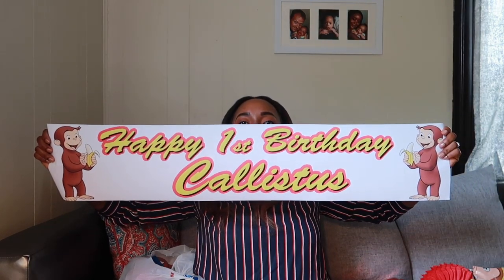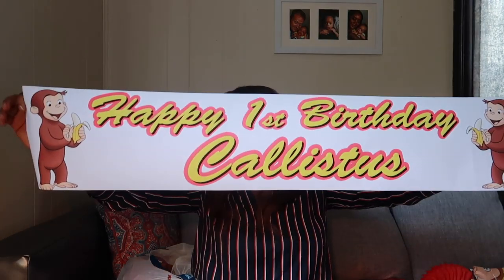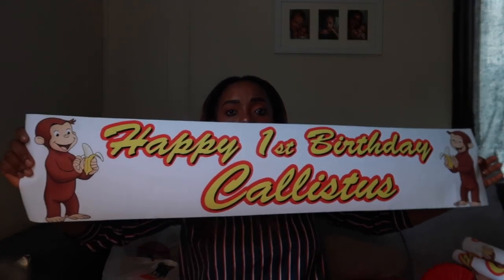All these Curious George stuff is from eBay, you guys. I couldn't get it from AliExpress. And we have this banner here. It says happy first birthday, Callistus. It's from eBay too. Oh, how neat is this, guys? Look. I'm super excited for him. We got two of these. This is the one. We're just gonna hang that on the wall like that. This is the other one, but it's all saying happy first birthday, Callistus. I don't know if you guys can see. Yeah, it's pretty neat.